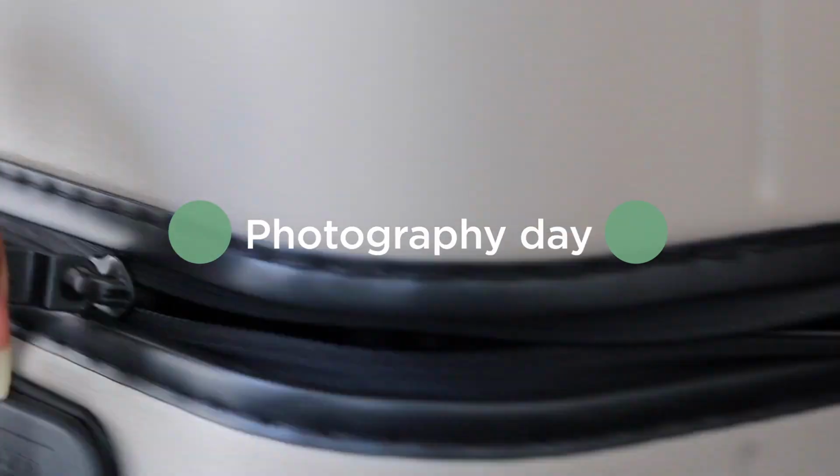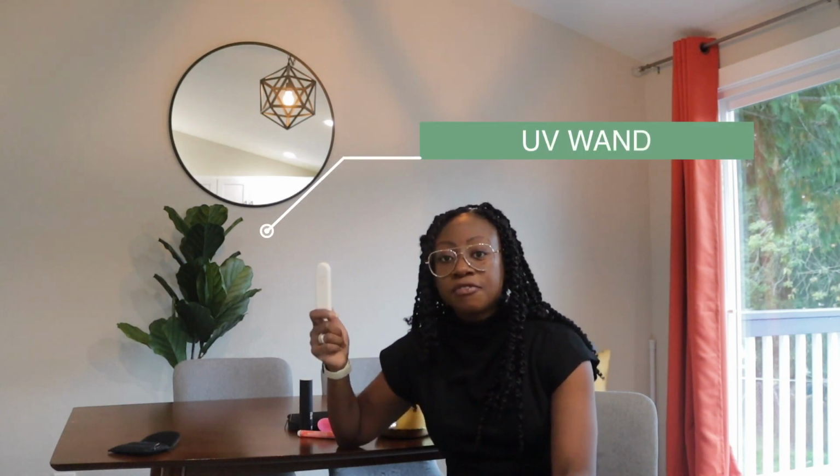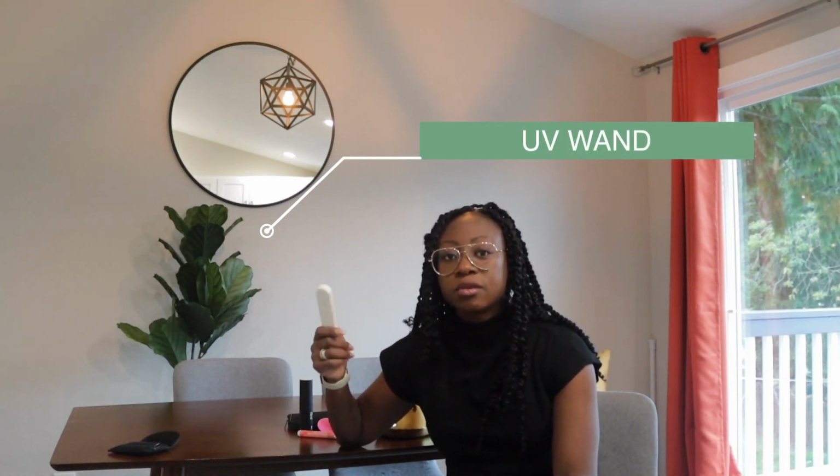Usually install date is also photography day, and so you want to make sure that you have everything as pristine as possible. So let's talk about the things that a designer will bring in order to make sure that your install day runs smoothly. One of the new things that I will have for my installations is my UV wand. If you watched my video on my entryway, you saw the UV wand that I keep at my doorway. If you didn't, I'm going to link it right here. You can check it out.